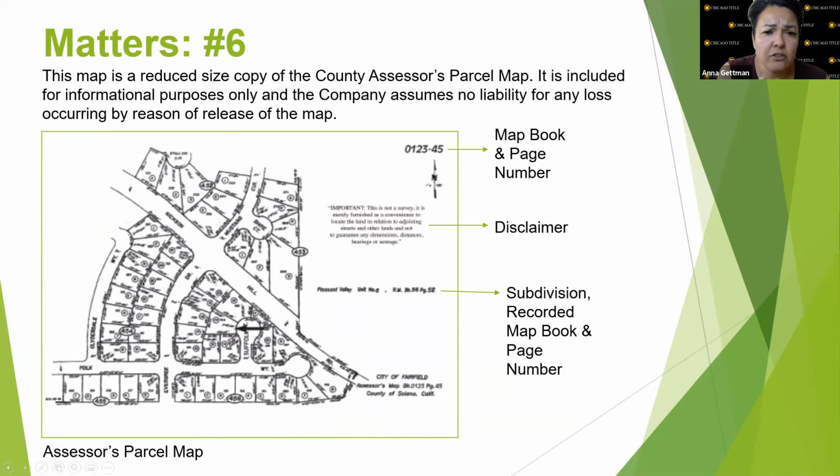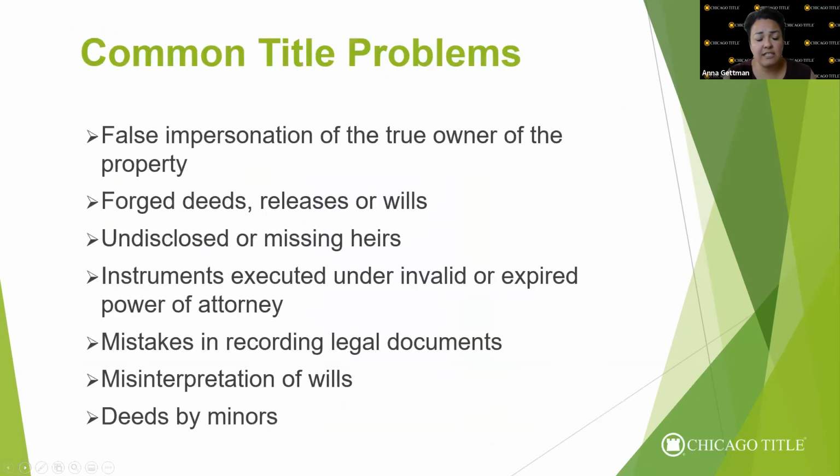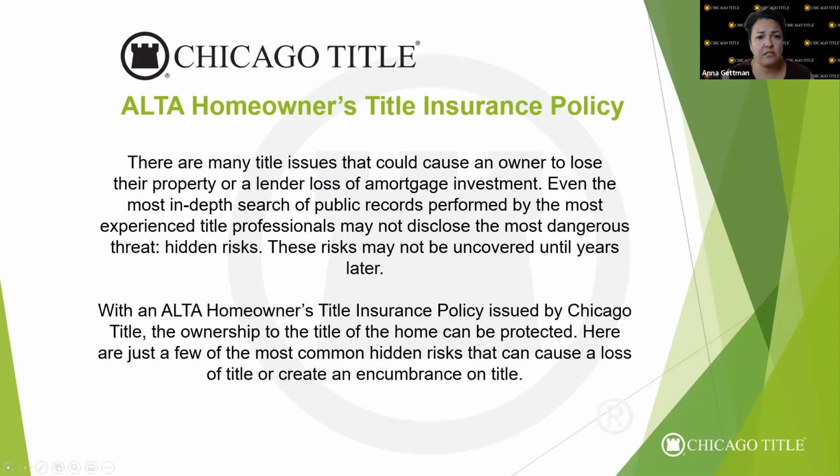Okay. And then there's just a couple of items, the map book and page number. It's how the county identifies the entire county, and they break up the county in different pages and different books, just so they assign their own numbers, a filing type of situation. Then subdivision recorded map book, that's the page number. So when I said it's been recorded, that's telling you this is the recording information for the map. I think I went over that, but yep, that's a good slide for people that wanted to know about the title insurance.